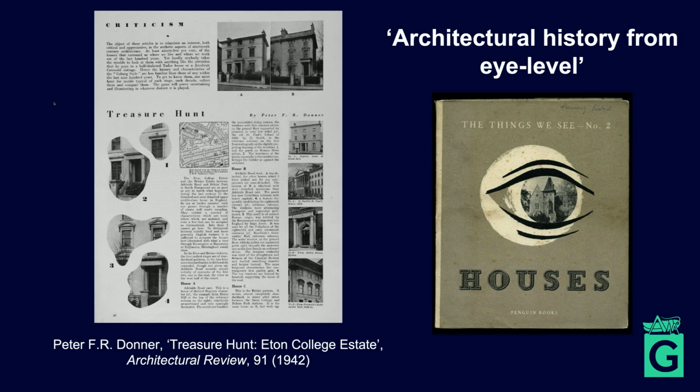And this was, as Anne Hulch, who's written about this series, has described it, architectural history from eye level, and invited the reader to date your district by observation of small details, elevations above shop fronts and so forth, and relate them to broader architectural history, showing that at this early date, Pevsner's interest in communicating to an interested but lay audience and stressing the importance of visual appreciation.